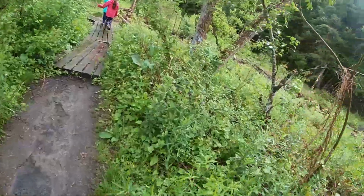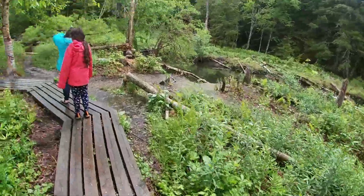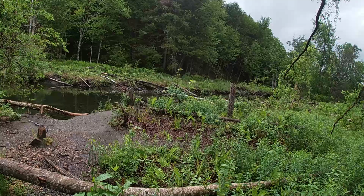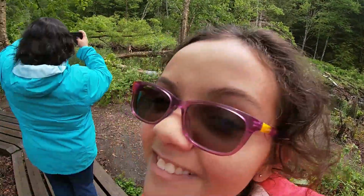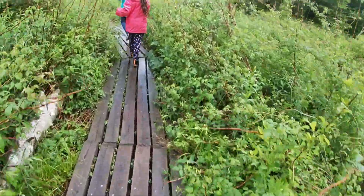Why didn't they boardwalk the whole thing? It's so weird that there's like a couple of spots where there's no boardwalk. You know? Mm-hmm. Maybe they don't have enough money. That's weird. Oh man, they need to get a trimmer out here.